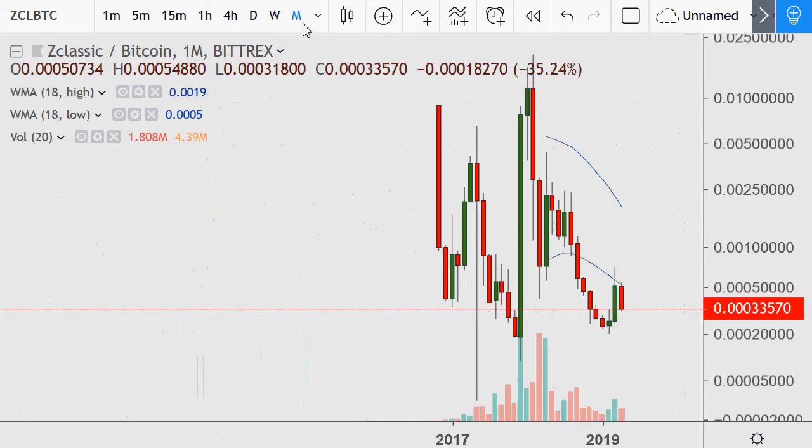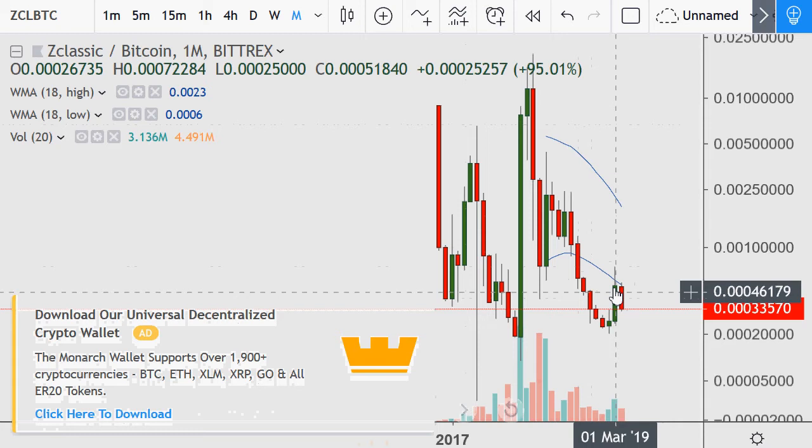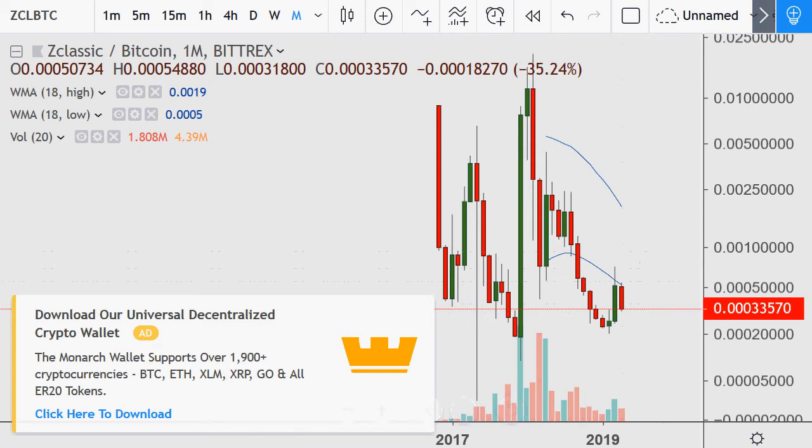Monthly chart on this, and there's not much to it, but it is resisting falling from this. To me, as these markets roll on, some of them are going to go to nothing. This might be one of them. I don't know. But for this, I want to focus on new coins instead.